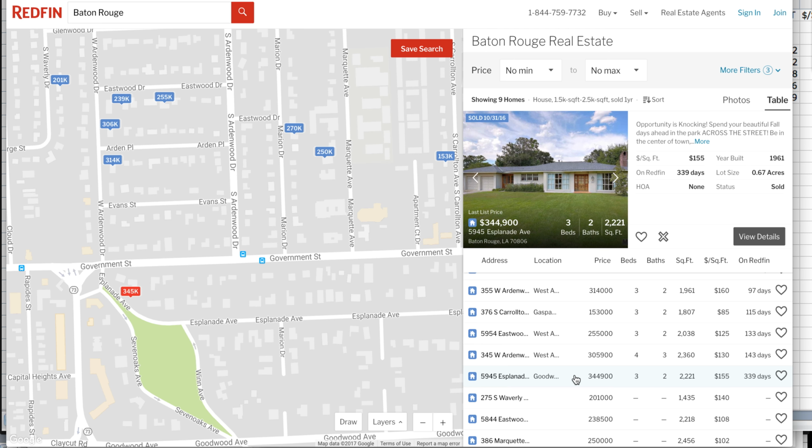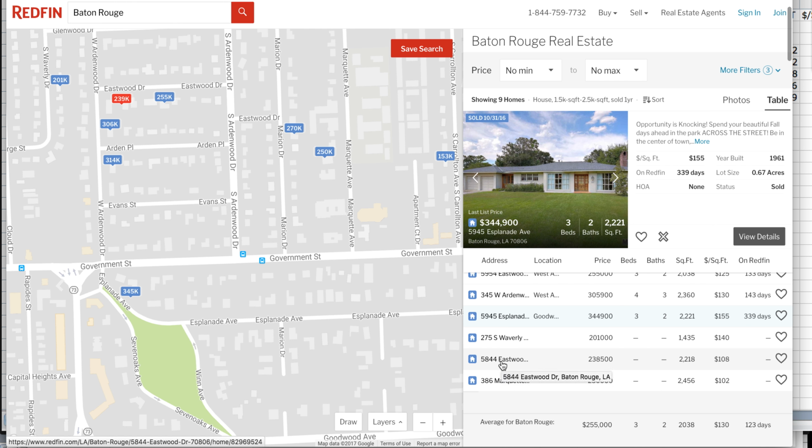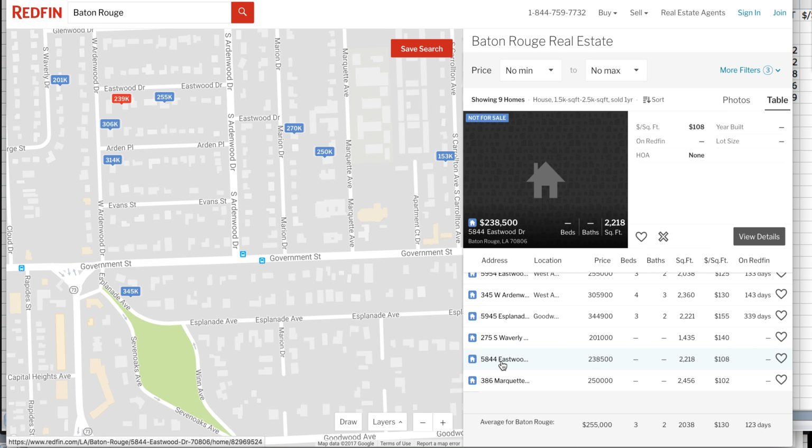Okay, and this thing took forever to sell, 339 days on market. That's forever, so that definitely is pushing it at 155. This one here got, did we look at this one? 314, I think so. So 160, 155 is kind of the higher end of the market. And then we got 108. Which one's that? That's that one for 239. We don't have pictures for it. And then this one got 102. We don't have pictures for that.